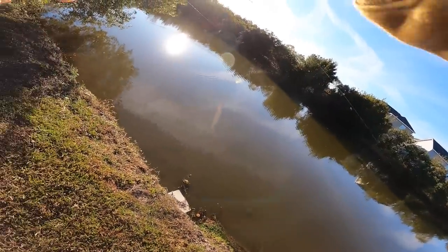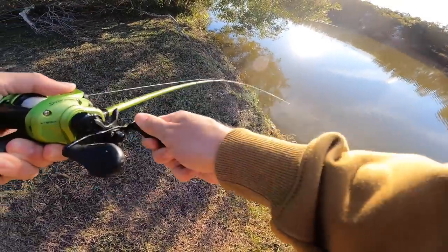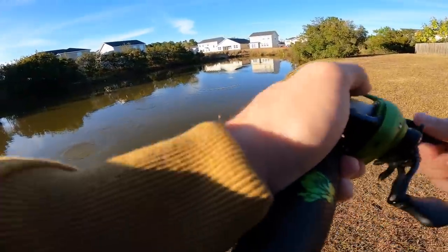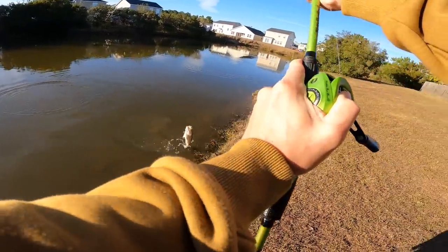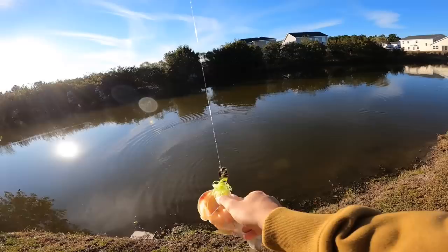Guys, we're making it. There he is. Yeah, it's a big one. I think it's a big one. I think it might be 2 pounds. He hammered it, dude. Felt big. He had me all awkward, dude. I was like on my left side.